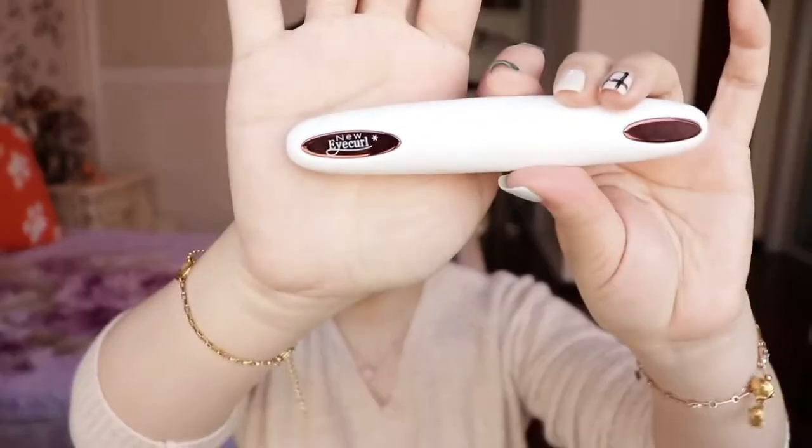Next one is my electronic eyelash curler. This is from a random brand. It's called Eyecurl, new Eyecurl. I have used electronic curlers before, and I have to say, all of them are very difficult to use. Because once the temperature rises, if you don't angle it properly, it always hurts my eyelid. That always made me jump a bit.